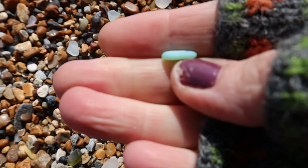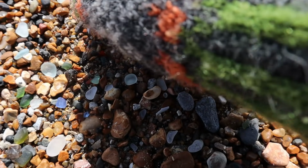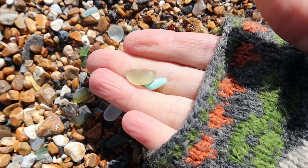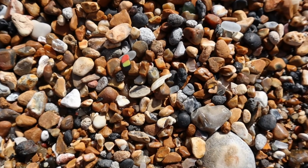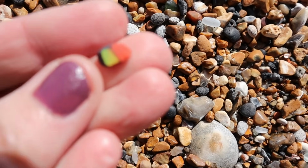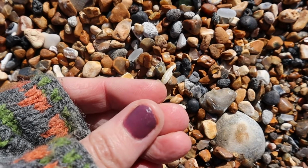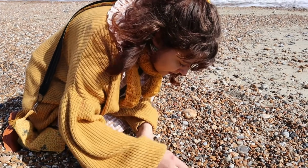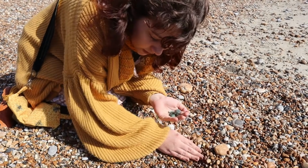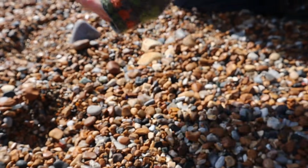That could be uranium. Very glowy. And there's like a jelly bean. That's weird looking. Piece of art glass maybe? That's quite pretty. And Mum's just found a tiny cabochon. Wow, this place is amazing.